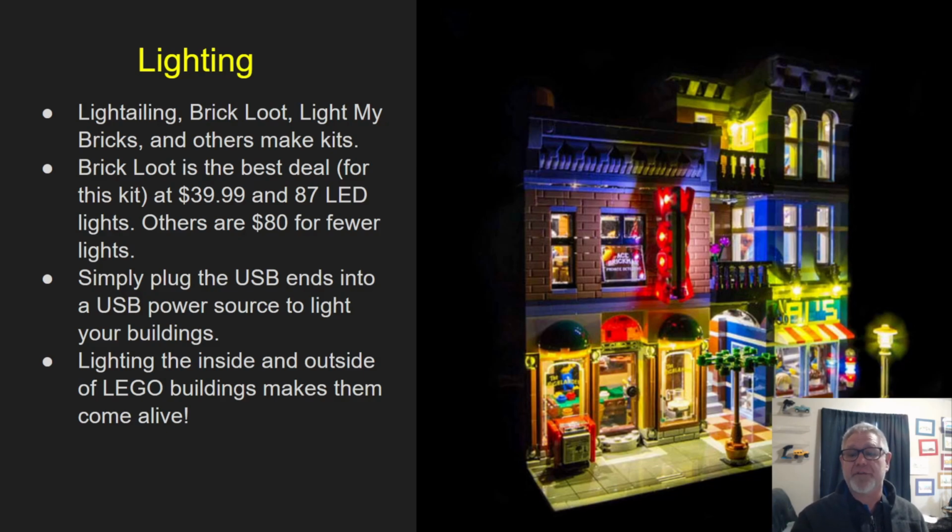I looked up the lighting kit for this recently, and I found it anywhere from $40 all the way up to $90. And again, you have to compare apples to apples and see what you're getting. I tend to like this company called Brick Loot, started by a 9-year-old and his dad, and now they sell lighting kits and other Lego kits online. They sell the kit for Cafe Corner for $39.99. It comes with 87 LED lights. The wires are long enough so they can just reach where they need to go, and they always include a light for the lamp post out front, which, by the way, all these kits have. That's kind of the standard thing.